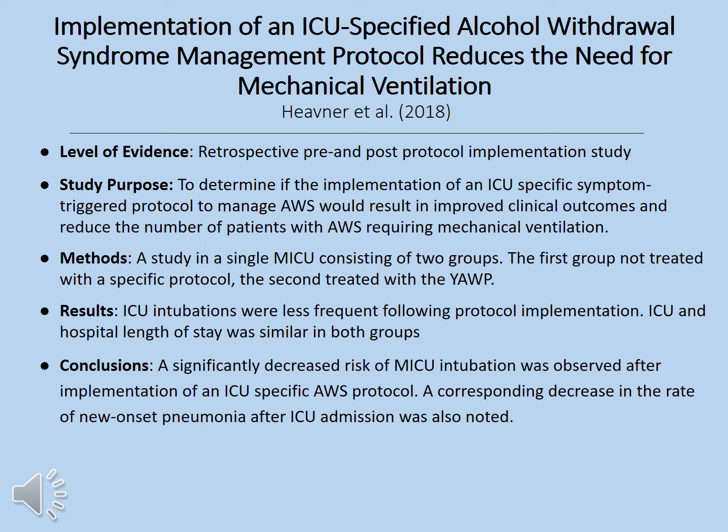There were two groups identified in this study, one consisting of patients treated with the YAP protocol, and the other group was not treated with any medical protocol. Rather, their treatment of symptoms was physician-dependent. The outcome of the study showed that the group that was treated with the YAP protocol showed a significant decrease in intubations.